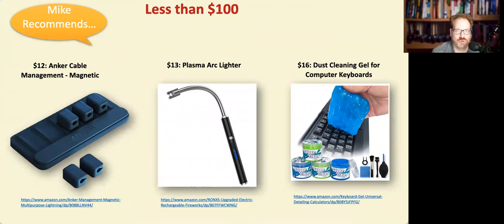I think that this approach that Anker is taking, where they use these magnetic pieces to hold the cables in place, is really inspired. And for $12, I think this would make a really good gift for anyone who has multiple devices to charge, like a tablet and a phone, or maybe a watch and a phone, or anything like that. So that's my first one, the Anker cable management system that's magnetic for $12.